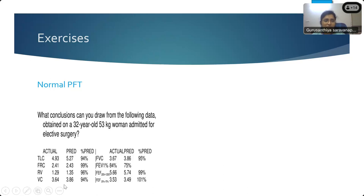Suppose in this PFT, if they have given a DLCO, and if the DLCO is less than predicted, then it will be anemia or carboxyhemoglobinemia.